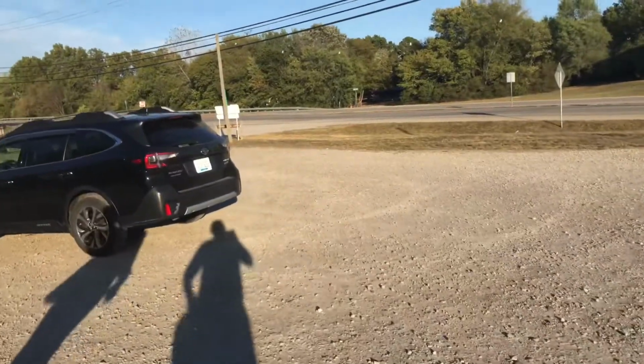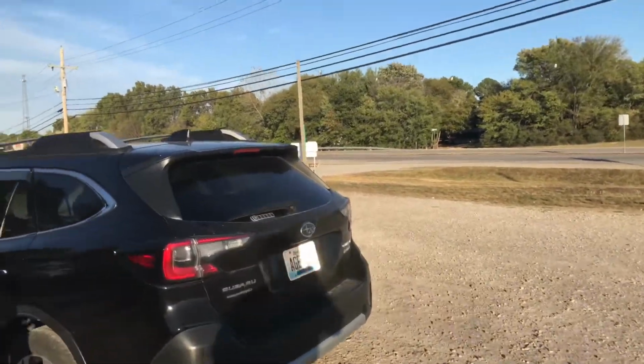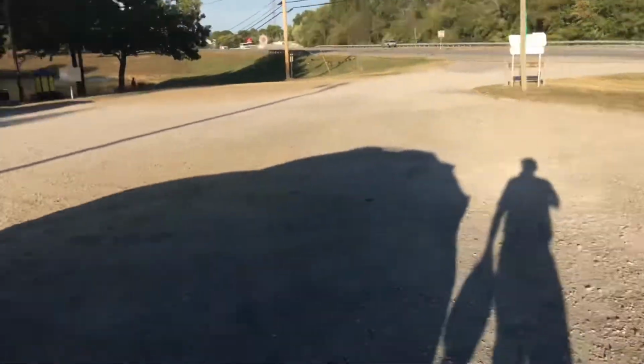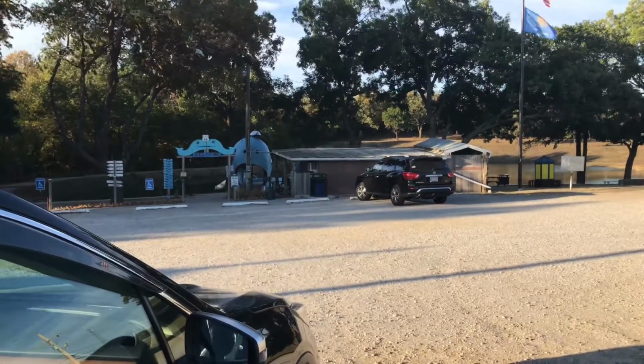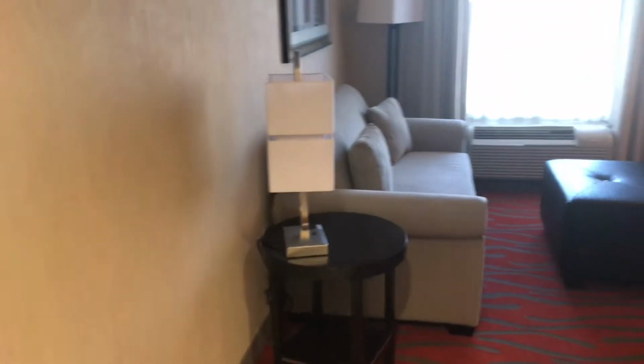All right, we're going to try to find us a motel for the night. It's close to 6 o'clock. I'm sure we can. All right, we got a Hampton Inn. Hampton Inn in Catoosa, Oklahoma.